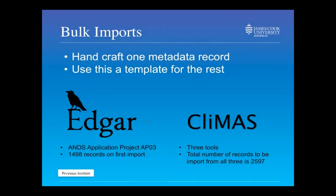So rather than saying, write us a template, we said, here's an emu. Could you write me a metadata record for the input and the output records for an emu? And then as a double check, we got them to do one more, which was the cassowary, and compared them and looked for where the strong similarities were, and came up with a template metadata record from that.